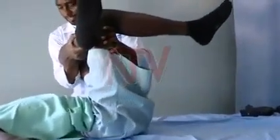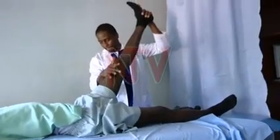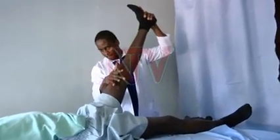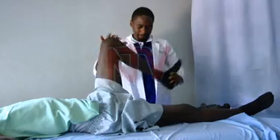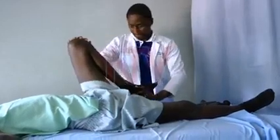So when you discover that you have this kind of problem, first thing you always do is seek medical attention from an expert, from a specialist. This could be an orthopedic doctor or a physical therapist, or any doctor that is knowledgeable with this kind of symptoms. And the doctor usually may recommend physical therapy, which would actually help to reduce the tension that is being caused on the sciatic nerve.